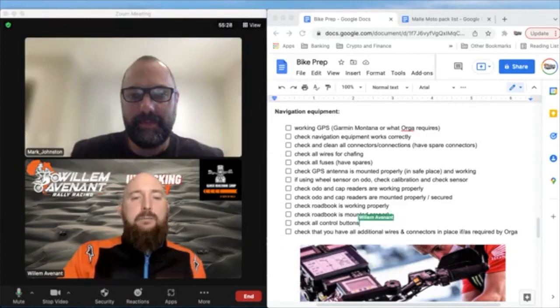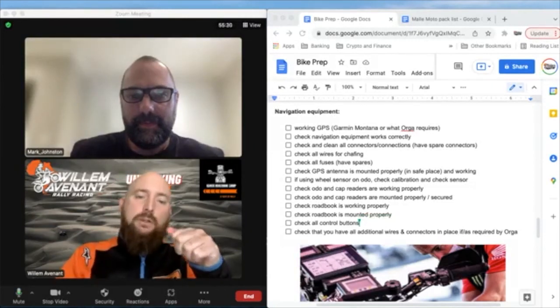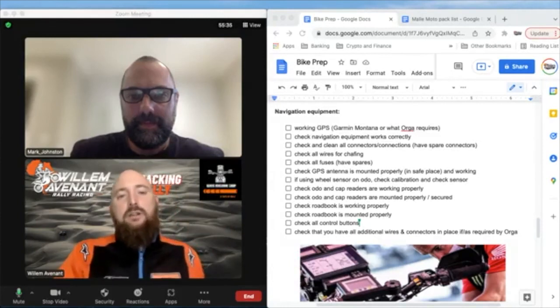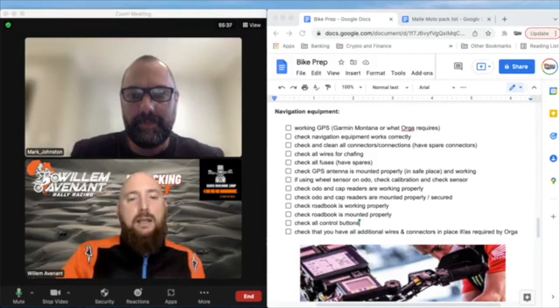Another thing that does happen a lot of the time is the thumb switch. For some reason, I don't know, that thing just gives a lot of problems. So take a spare thumb switch with you if you can.